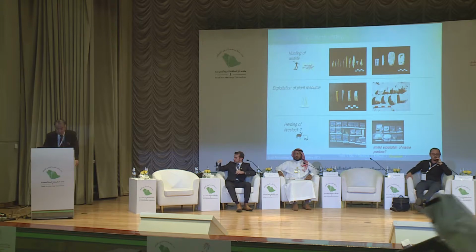the site is roughly contemporary with many Neolithic PPNB sites in southern Jordan, including Wadi Abu Tulayha mentioned at the beginning. As for the subsistence strategy, available evidence suggests that a small settlement was sustained by hunting, agriculture, and probably herding of livestock.